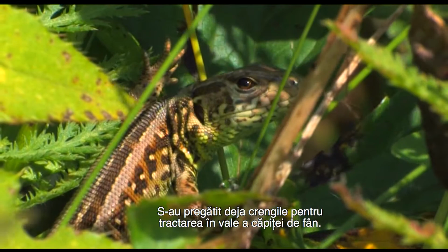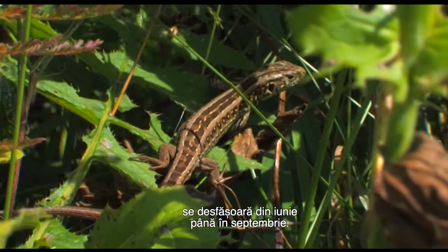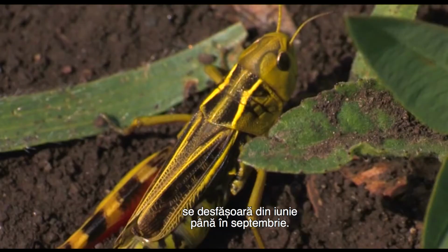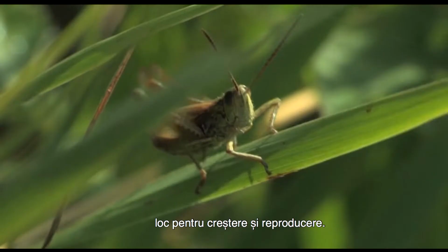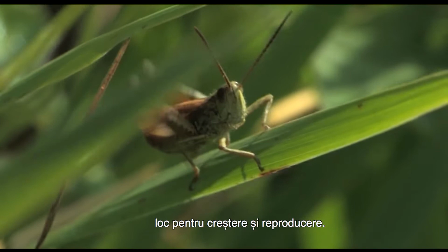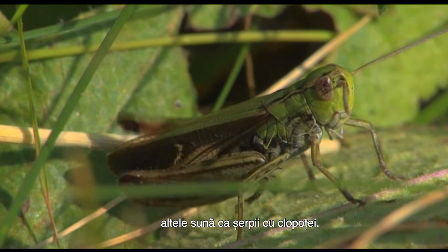Mowing and haymaking is the longest agricultural activity of the year, extending from June to September. There are always patches left undisturbed, so there's plenty of time and space for wildlife to feed, grow, and reproduce. The abundance of grasshoppers is astonishing. Their sound is often similar to scythe sharpening or the warning of a rattlesnake.